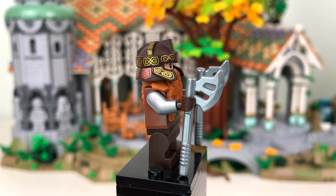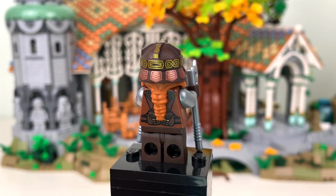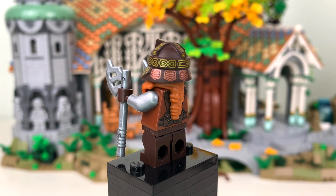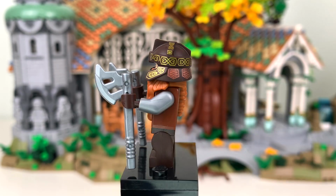There's so many new molds, and I'm really impressed that the helmet is a new mold, because once again, I'm going to say watch out for that comparison, because you'll be able to see the differences more clearly. But I thought this was the same helmet and beard. It's not. This helmet is actually smaller than the last one, and it has printed details instead of molded at the back.